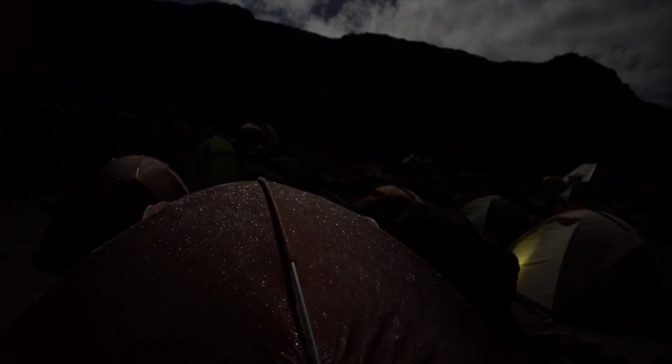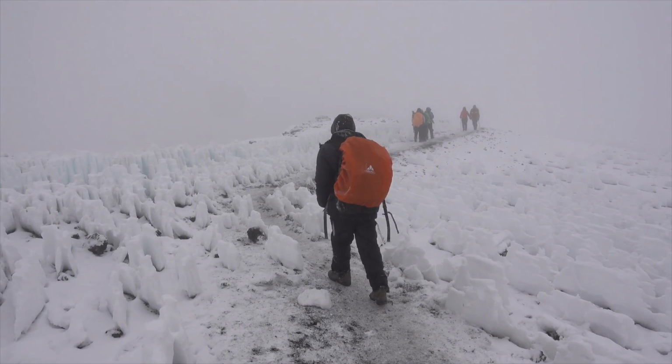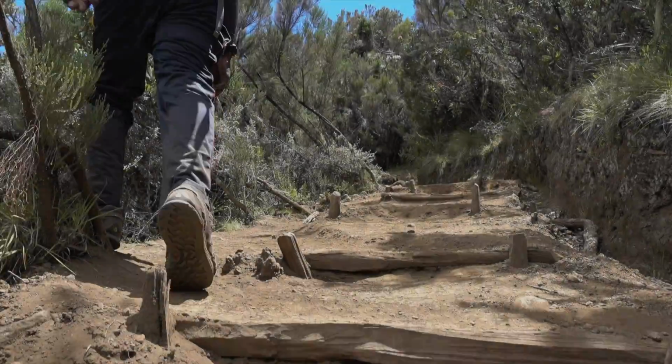In the camps it was usually about 0 to -5 degrees Celsius at night, and the summit day is always the coldest day, and there we had about -10 to -15 degrees Celsius. This means this packing list is actually suitable for most seasons and all routes. So without further ado, let's jump in.